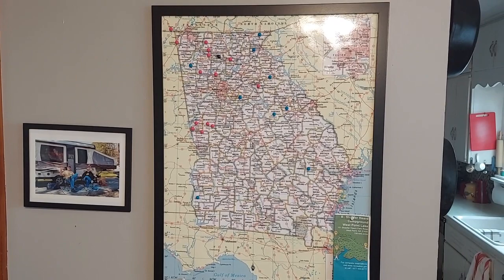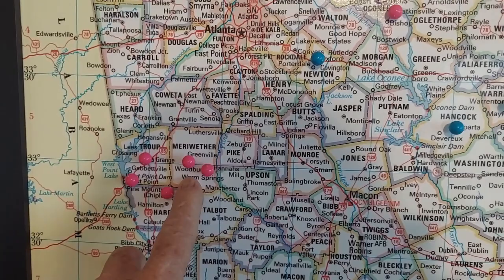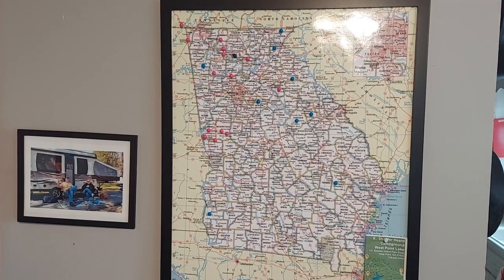And let's look at the map to see where we're going today. We're going down here to Woodbury, Georgia, right in here near Warm Springs, to Red Oak Creek. Red Oak Covered Bridge, built by Horace King in 1840, and about 130 or 40 miles away. And let's get started.